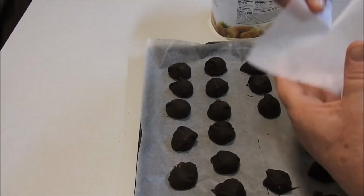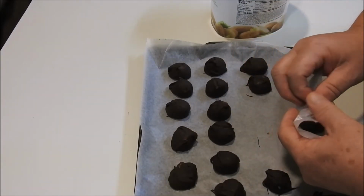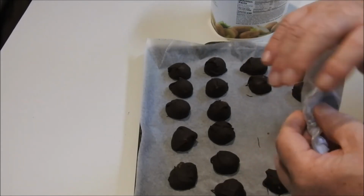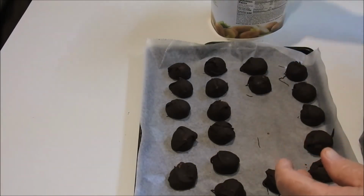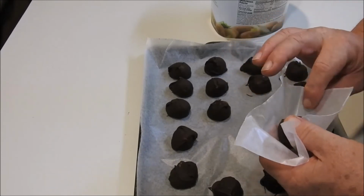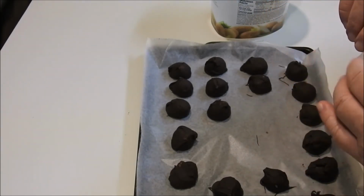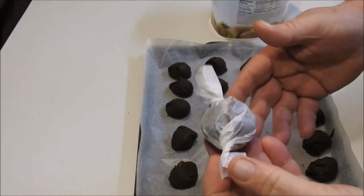Gotta work with these fast and get them back in the refrigerator. And you're gonna have to keep them in the refrigerator until you get ready to give them to whoever you're giving them to. Sorry, I'm trying to stay in front of the camera here. You can also put them face down. That way, when you do your fold on your paper, it's on the bottom of your candy. Which to me, it doesn't matter because they're going to tear it open and throw the paper away anyway. So, it doesn't matter, right? Okay, and there we go.